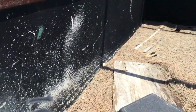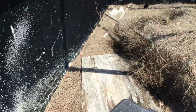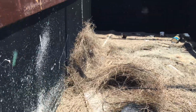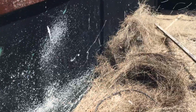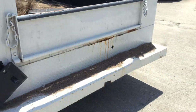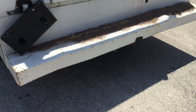The floor here appears to be solid. It's got a layer of pine on it. It's got some wood, but the floor appears to be solid. It may have some rust somewhere, but as far as I can see here, the floor looks good. Rear bumper has a small dent and it's got a cutout for a heavy duty tow hitch.